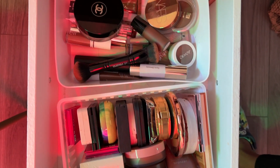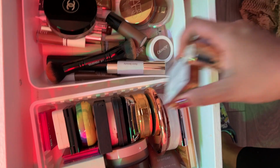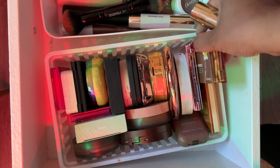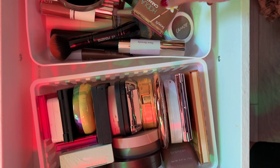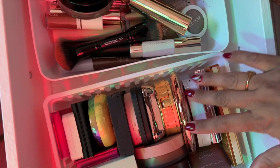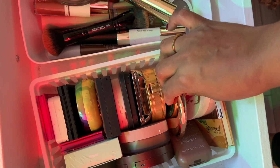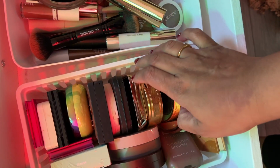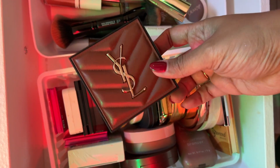This is my bronzer drawer. I feel like I have the Hourglass palette in there, so I probably don't need a cream bronzer, and I have the Physicians Formula one, but maybe I need a powder bronzer in there. Should I use a Charlotte Tilbury? It's so big. Maybe something a little smaller. Ooh, let's spoil ourselves with the YSL bronzer. I'm going to put that in my Shop My Stash.